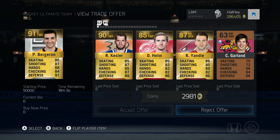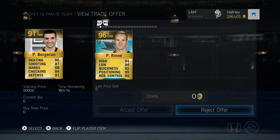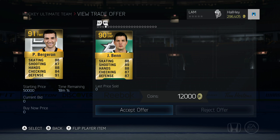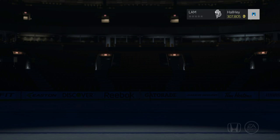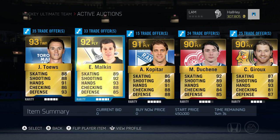But I think I know what deal I'm going to take right off the bat. This deal, once again, Kesler only worth 22-23K on Xbox. Garland, Yandel, Helm. Not exactly too interested. So what I'm going to do is I'm going to take the Jamie Benn and 12K. I think that's a solid deal for what I'm getting for Patrice Bergeron. So there you go. Enjoy it. And I will move on to the next player.